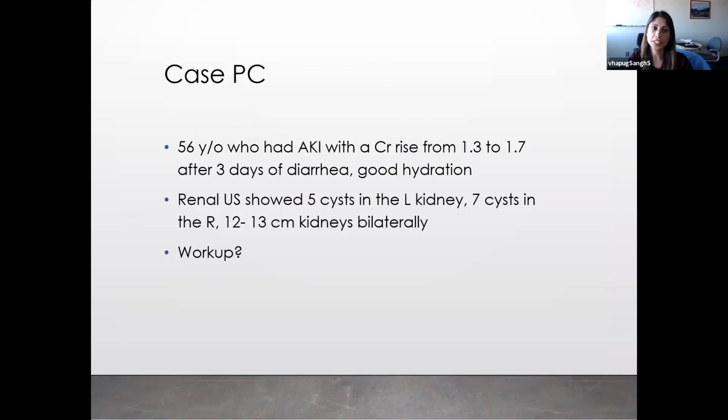Case PC, a 56-year-old who had AKI. So now we're getting to a little bit of AKI, with a creatinine rise from 1.3 to 1.7 after 3 days of diarrhea, pretty good hydration. You got a renal ultrasound just because he never had one in our system. Oh, actually, no, because it was an acute kidney injury.